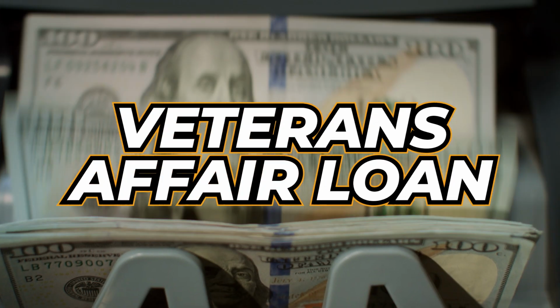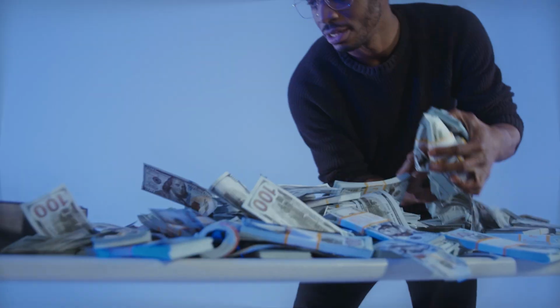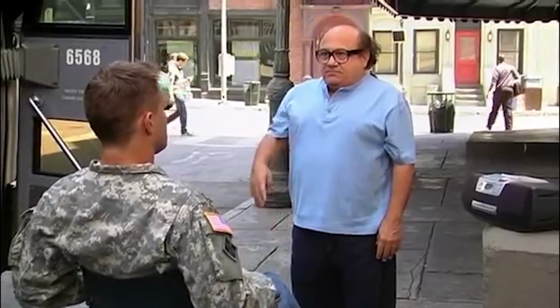There's also the FHA loans and the VA loans. VA loans are for people that have served in the military. What's really cool about those is they can get as low as a 0% down payment. Zero. What a great opportunity to get into a house without spending a ton of money. Thank you for your service.